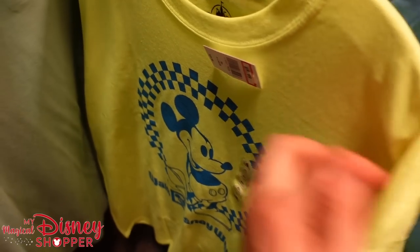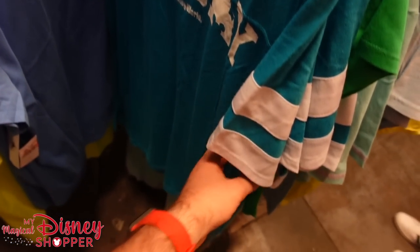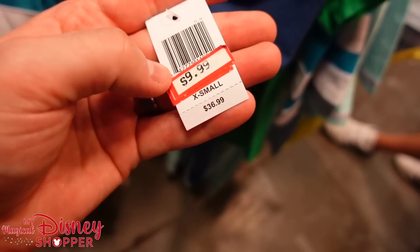There's another Cinderella top. Here's a fun Mickey top. This is an extra large, going for $9.99. More Birds of a Feather shirts. Oh, they have it in small as well, for those who are wondering. Fun Day shirt, available in extra small, going for $9.99. So yeah, we're seeing the discounts. The discounts are back, everybody. This Stay All Day shirt is back down to $9.99. It was $14.99. That's awesome to see.